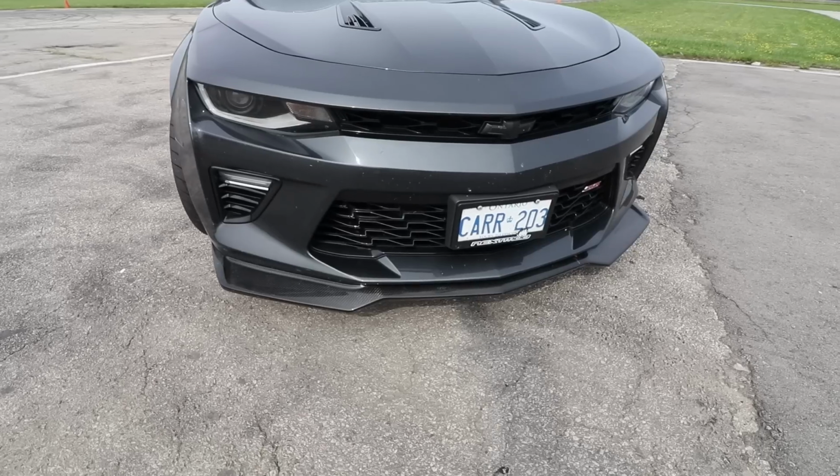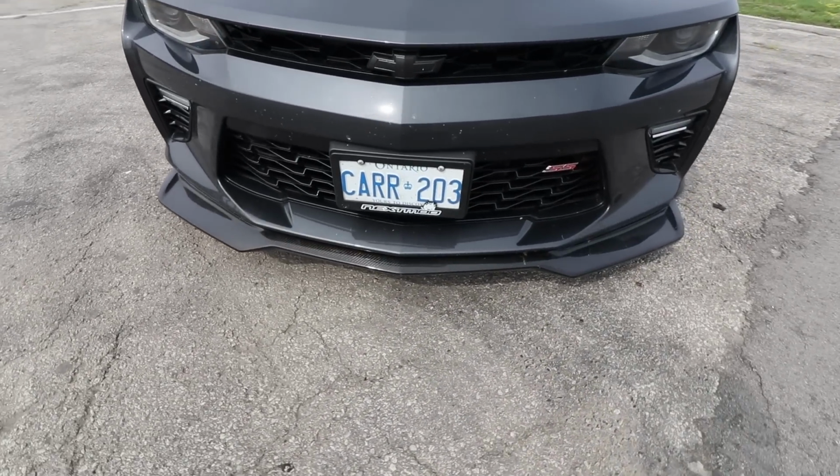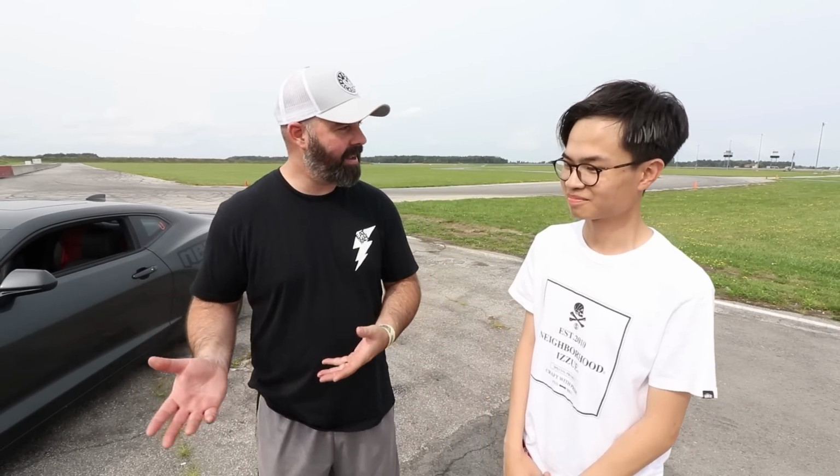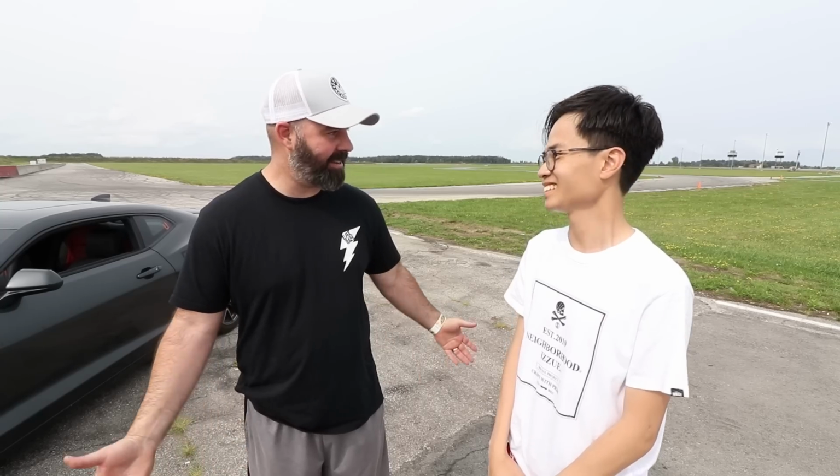Is the front lip stock, that carbon lip? No, the carbon lip is a C7 carbon fiber lip. Oh, it's really nice. Okay, so he's upgraded the tires, the brakes. He's done all the stuff that you would do on a car that you're going to bring to the track. It's almost like you planned this to be a track car. Was that the intention all along?